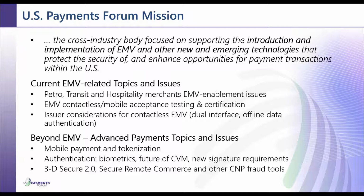Our work supporting the continued adoption of EMV continues for those late maturing segments of the retail market, such as the petro or fuel industry, transportation and hospitality markets, and the issuer and merchant considerations on testing and certification of EMV contactless and mobile payments, and other contactless issuance and acceptance challenges, which is also the focus of this webinar today.